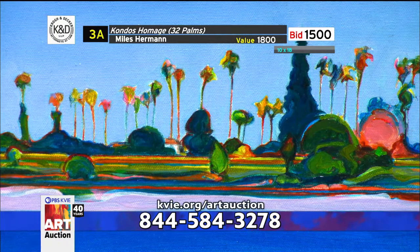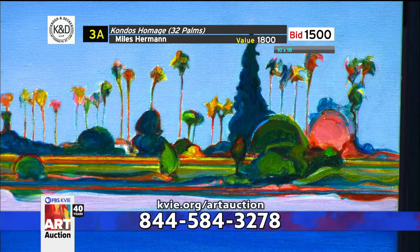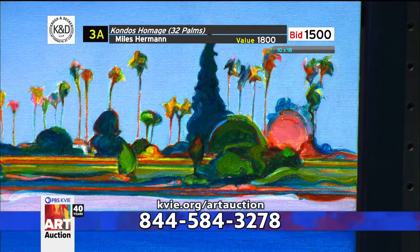It's an escape for any one of us who's looking at this, and it's also a destination. So it can also be a memory. So it's something exciting and peaceful and serene to enjoy. It's beautiful. I want to talk about the framing.